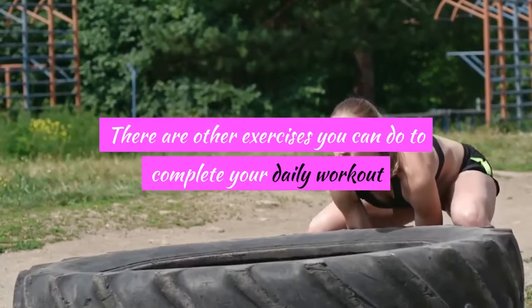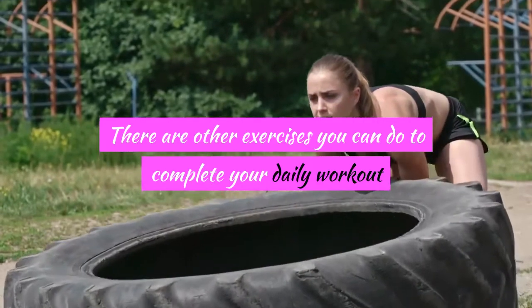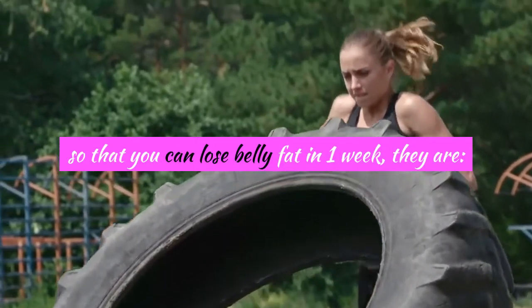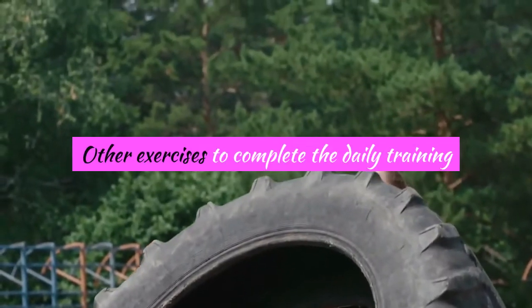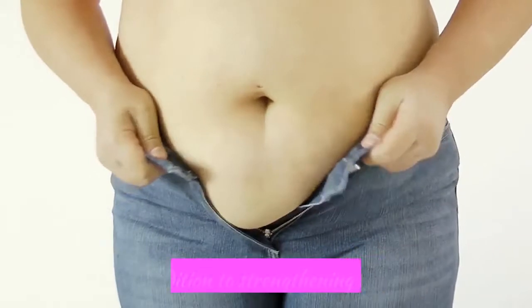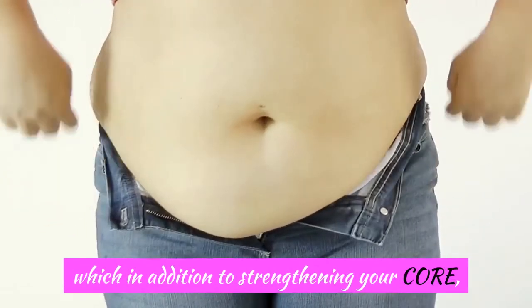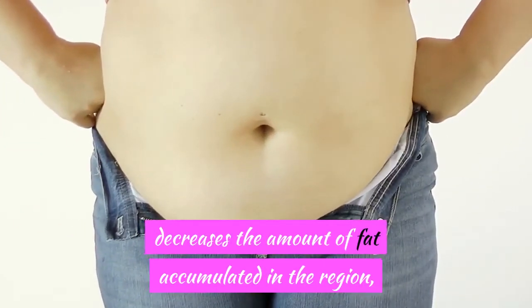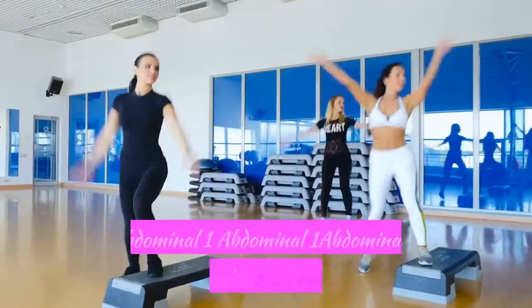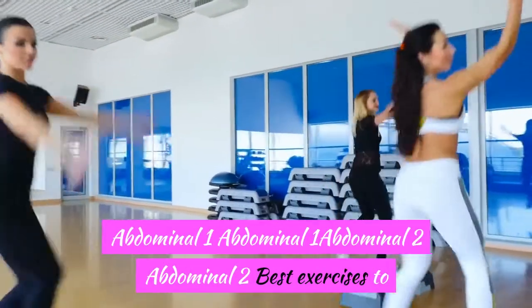There are other exercises you can do to complete your daily workout so that you can lose belly fat in 1 week. Other exercises to complete the daily training to lose belly in 1 week are the ABS, which in addition to strengthening your core, decreases the amount of fat accumulated in the region, helping you to lose belly. Abdominal 1, Abdominal 2.